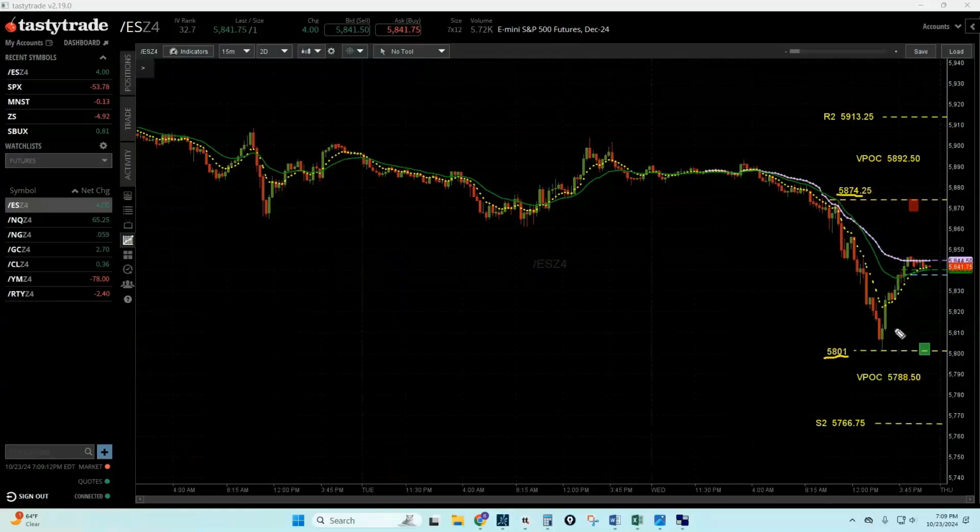We talk about overnight inventory. Is it net long? Is it net short? Do we want to fade a move higher if it gaps down? Do we want to fade it short if it gaps up? And we give you this information, folks.